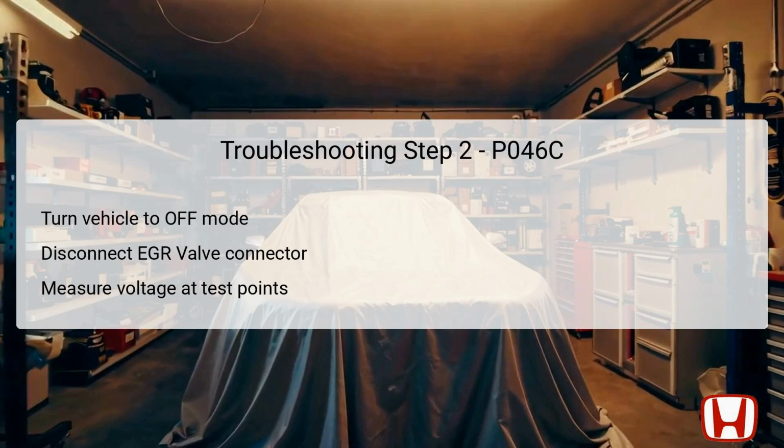For the second troubleshooting step, turn the vehicle to the off or lock mode to ensure safety while handling electrical components.